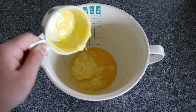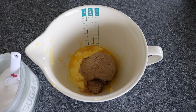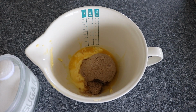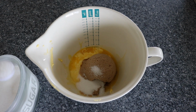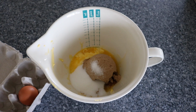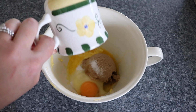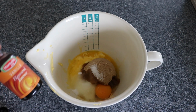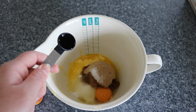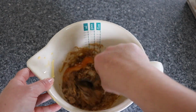You'll need half a cup of softened butter, 1 cup of light brown sugar, 3 tablespoons of plain white sugar, 1 large egg, 2 teaspoons of vanilla essence or extract. Mix that in.